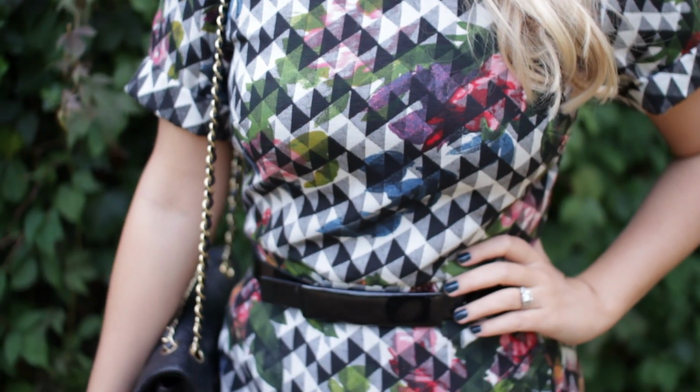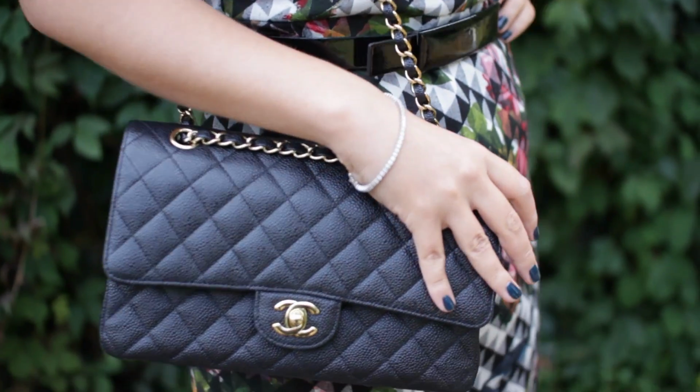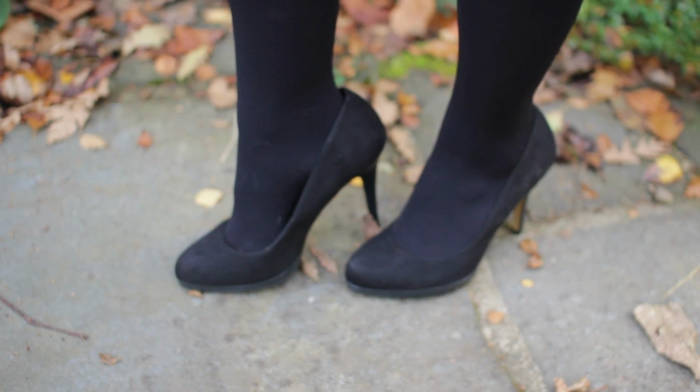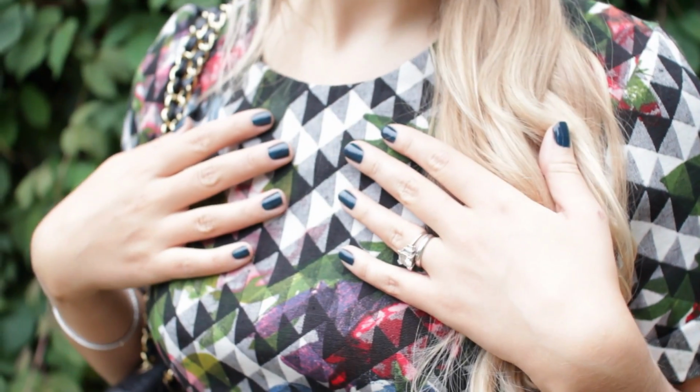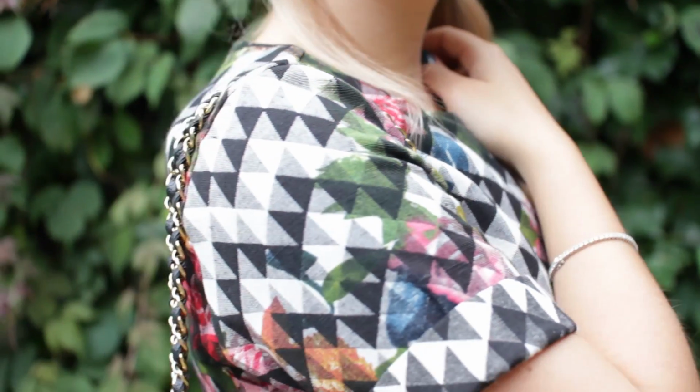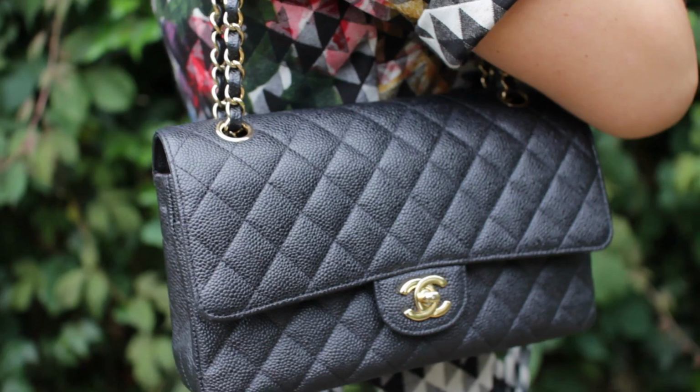And this is my outfit for the day. As you can see, here's my hair. I'm actually wearing a dress from Topshop and a belt from Jaeger, a Chanel handbag, some black tights, which I wouldn't normally choose to wear with this dress, but it is really, really cold today, and my shoes are from M&S. Here's a closer look at my nail polish and my bag and my dress and all of my outfit again.